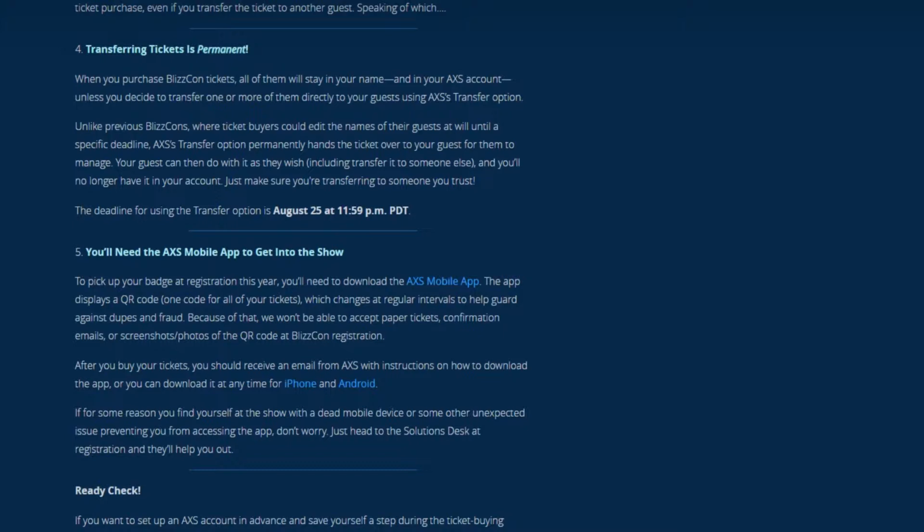The question is, how often or how much of a problem do they actually have about dupes and frauds when it comes to BlizzCon? I've never really heard of it being an issue before in the past. Maybe it's a widespread issue and they just haven't told anybody or nobody knows about it. You'd think somebody would have reported on it, but what do I know?